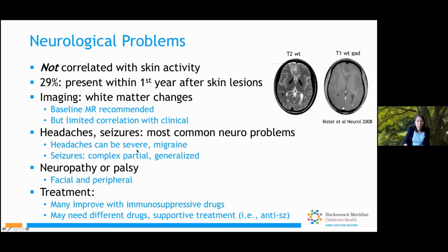Headaches and seizures are the most common neurological problems, and the headaches can be more typical headaches, or they could be migraine and quite severe. Seizures can be many different forms: partial, generalized, absent seizures. Other problems are neuropathy or palsy, and this could be in the face or peripherally.